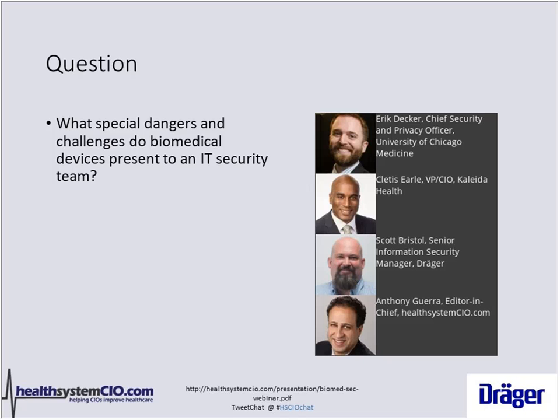What's happened is the consumerization of IT. That certainly increased the risk posture of these types of devices, because then you start using more consumer-grade IT type of technologies like Windows, et cetera. It puts the onus on the manufacturers to be able to keep up with those vulnerabilities that come through, and that's a challenge.